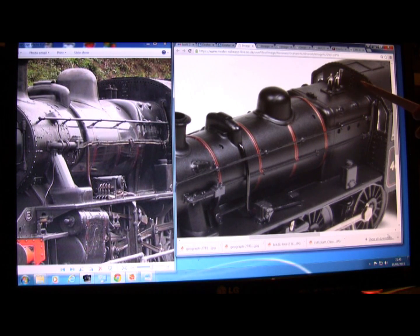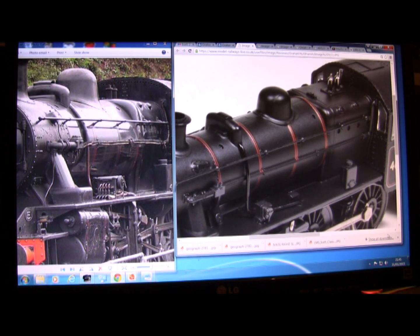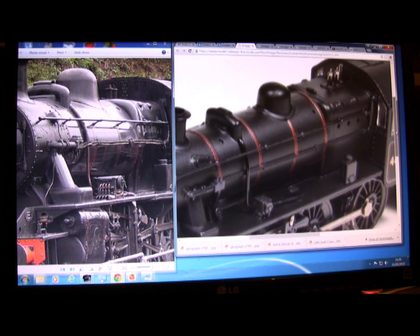Detail around the top of the cab. They look like little holes. I don't know why there'd be little holes all the way around there. Rivets down the centre. We've got these little access points, the washout plugs again, handrail. All seems very nicely modelled to me.